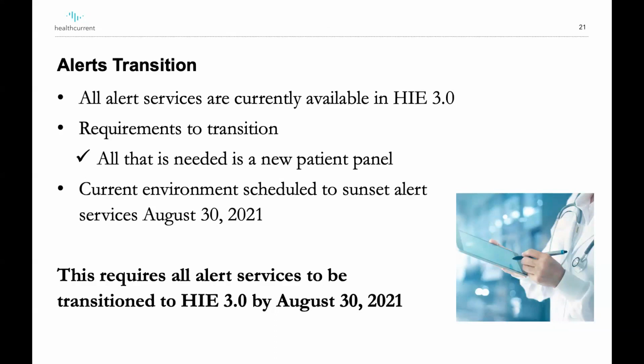We wanted to talk just a little bit to wrap this up about what the next steps are that organizations need to take in order to get moved over into HIE 3.0. And so we'll talk first just about alerts. We actually have all flavors of alerts currently available in HIE 3.0, the HDH platform. So real-time alerts are available there, batch are available there, clinical, hospital, ED, all of it's available there.